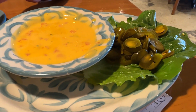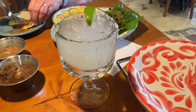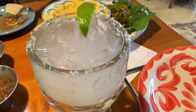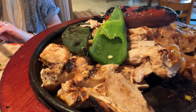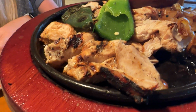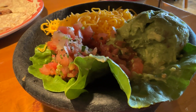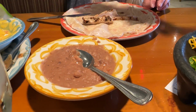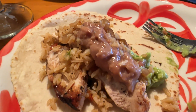Soon the queso was ready and included some sliced jalapenos on the side. Then the fajitas were served with roasted jalapenos and all the trimmings. These were honestly some of the best fajitas I've ever eaten, and I've eaten lots of fajitas.